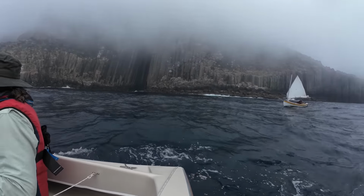That bit of land there that you can see clearly, that's Betsey Island. And then over there, that's Bruny Island. And you can just see the Iron Pot in between Bruny and Betsey Island. Look at this guy. He's pulled over again for me. What a gentleman.